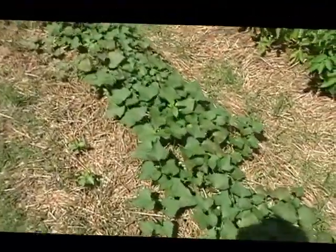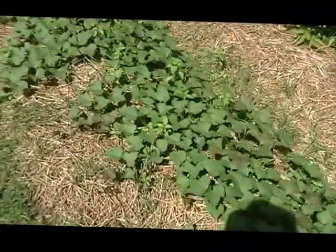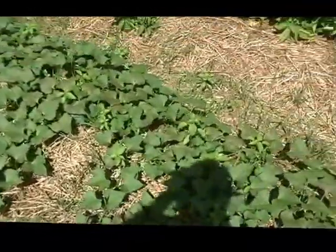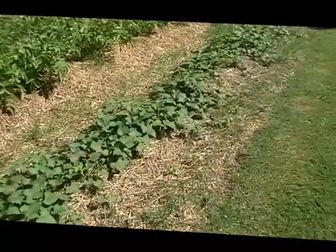I'm not enjoying that right now. We'll let it go for a little while longer and see how bad it gets. I don't know, I might get in there and try to pull some of it out. These are Beauregard sweet potatoes. We've got about 36 plants there.